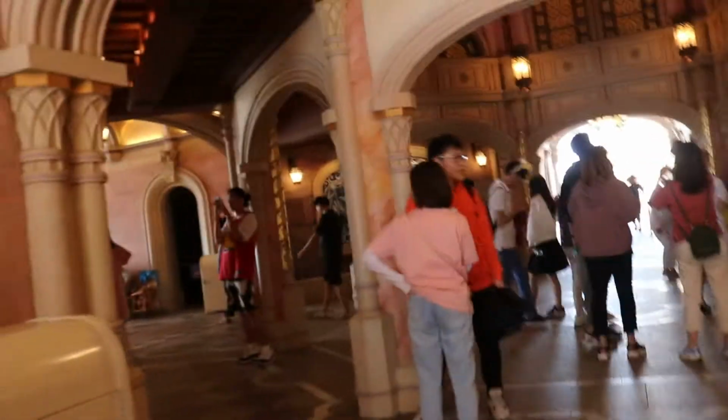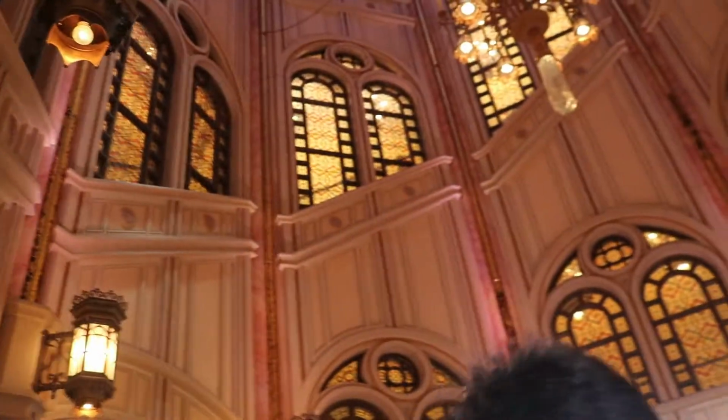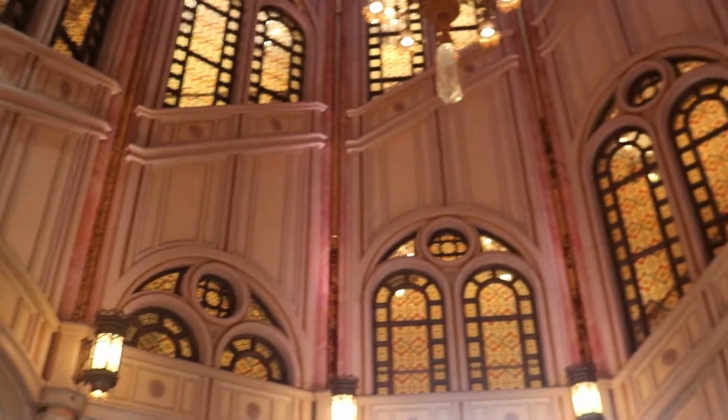It's good. So we're walking through the castle. They have some stores in here, I think. It's really pretty. It's kind of like the Disneyland in California. You can just walk right down the middle of it and have the Disney princesses. There's Tiana, Merida, Elsa and Anna, Rapunzel.